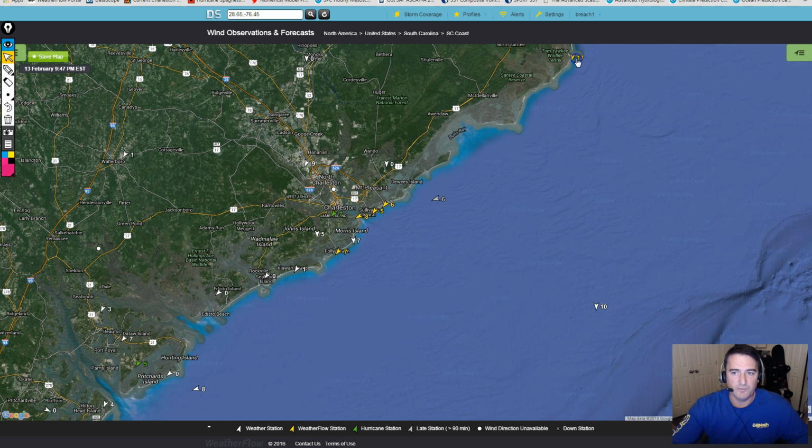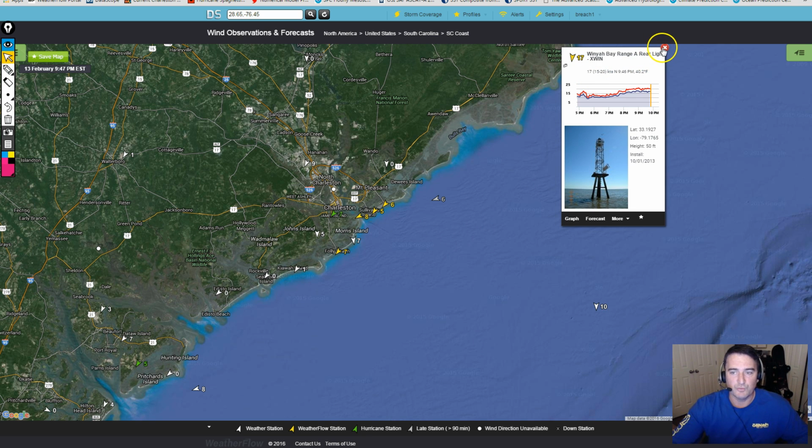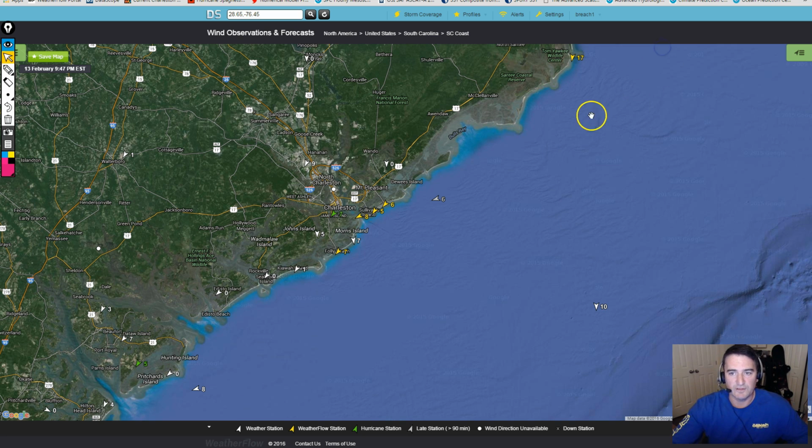Right now, here's the gradient up at Winyah Bay at 17 knots, gusting to 20. That could be a little bit indicative of what our gradient could look like for tomorrow afternoon. That's not for certain either, but we're going to watch and see what the northeast wedge does with that high pressure as it moves further to the east towards the northeast United States.